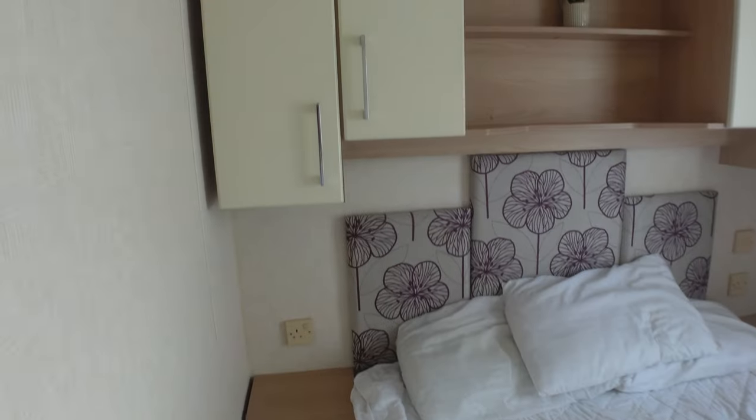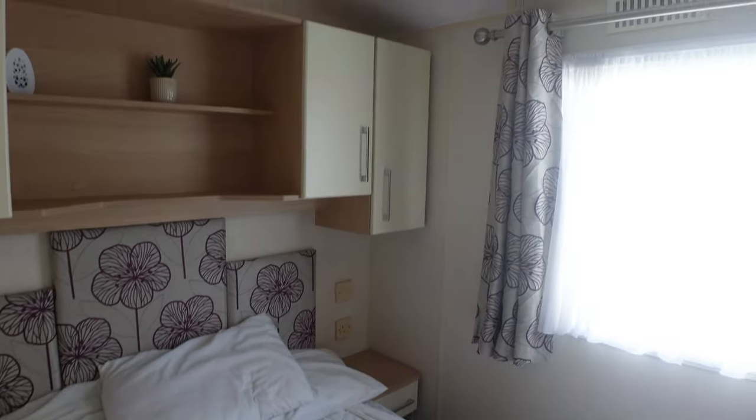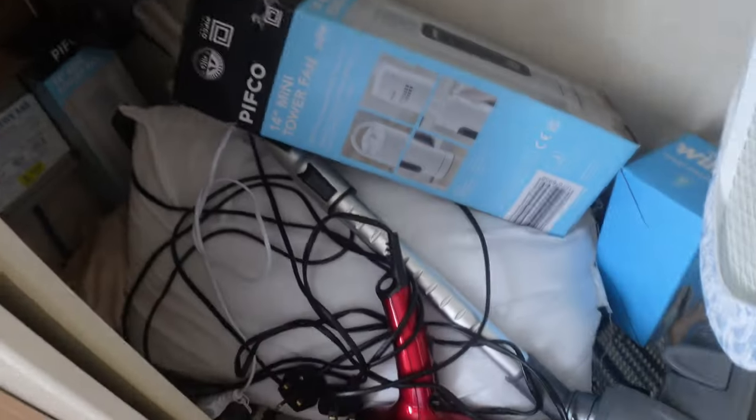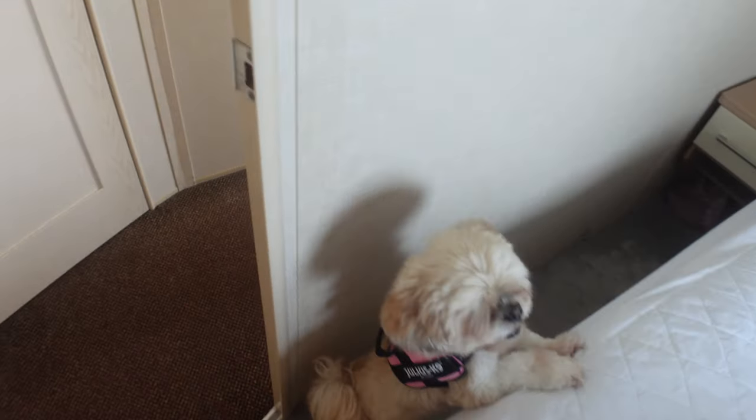So I'll show you right round. Bedside cabinet. Overhead storage. Mirrors everywhere. Then we have a wardrobe area which has got extra quilts in, a hair dryer, fans. You have a hoover. A lot of caravans don't have hoovers, and what we really need, an ironing board. And you can see they've got radiators in every room as well, so if it's a bit cold, you can put the heating on.